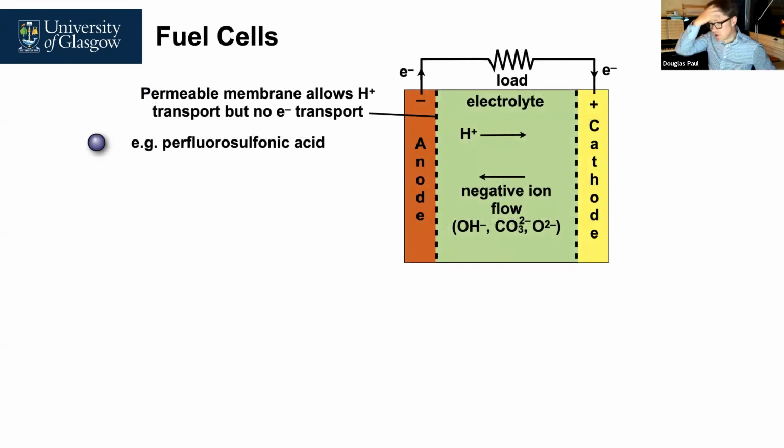Now, actually, the final one I've put in here are fuel cells. Now, fuel cells, as you'll see in a minute, they are being researched at the moment. There are a couple of commercial examples, but there's still a whole series of issues with actually using fuel cells on a large scale for transportation in particular.